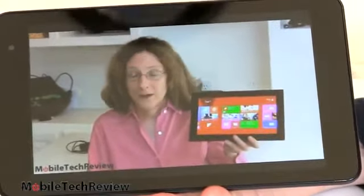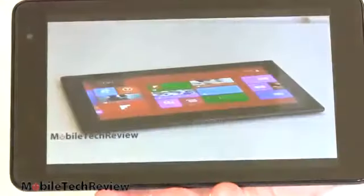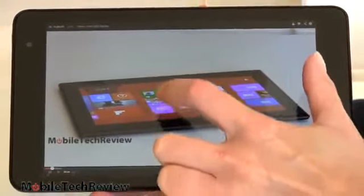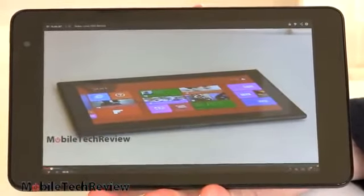So here we're running it at 720p to match the display resolution, and volume is at half. So here it is, the Nokia Lumia 2520, available on Verizon Wireless and AT&T, unlike Microsoft Surface 2. It not only looks good, it sounds pretty good for a mono speaker there.